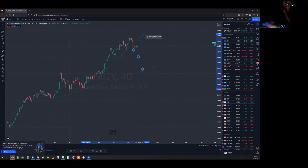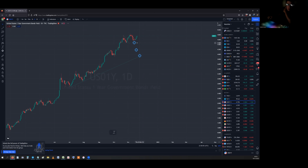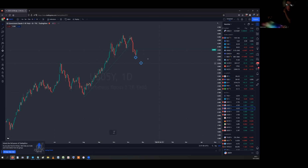So this old support might act like resistance, but with yields, I don't see it acting as too much of a strong resistance. But the support identified here held. So it flushed the ascending support, it held, and straight away back up. The 1 year didn't even get there. That's how strong the shorter end of the yield curve is.